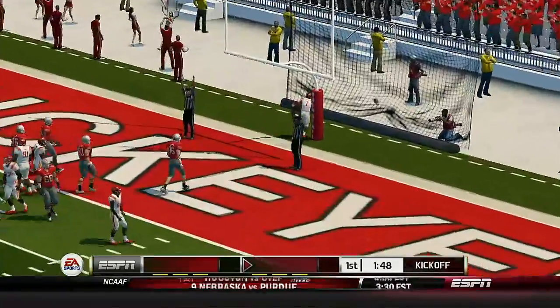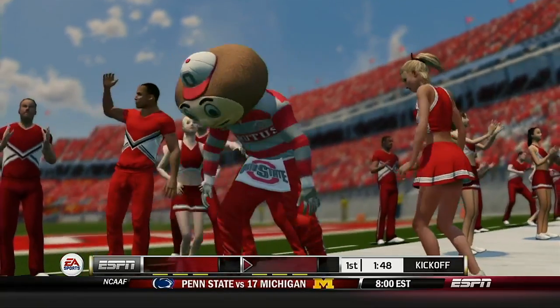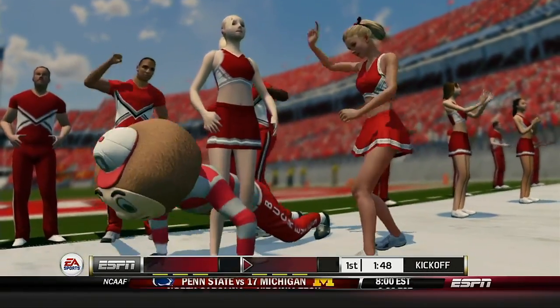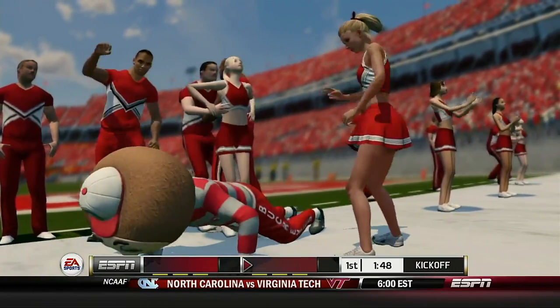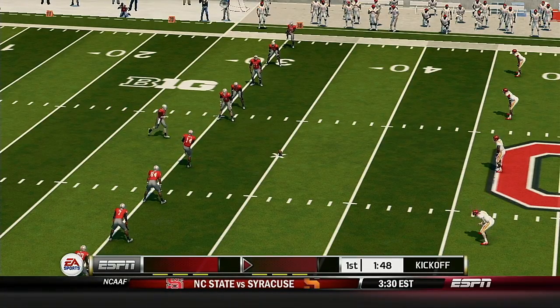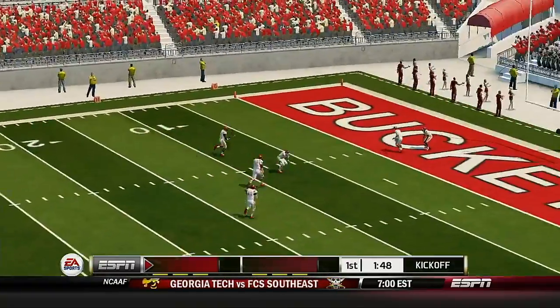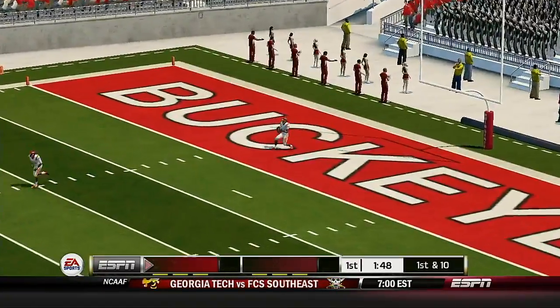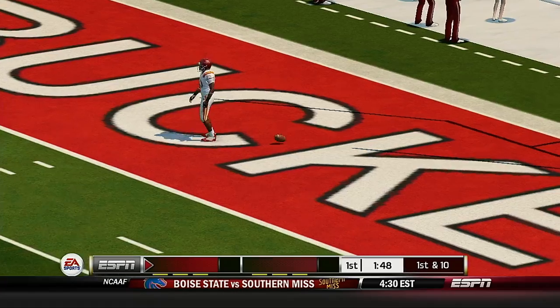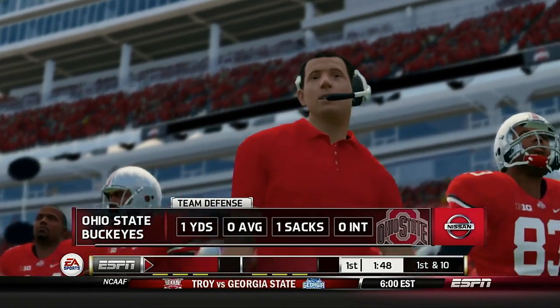And he tacks on the extra point. A nice 9-play, 57-yard drive. And that's good for a touchdown. Kick this one off. He just drills this one. This one's going to be down in the end zone for a touchback. The Buckeyes really took care of business on defense that first time out. Perfect.